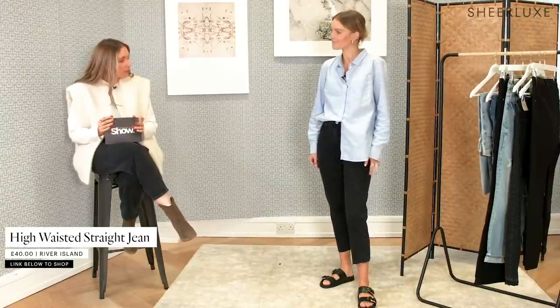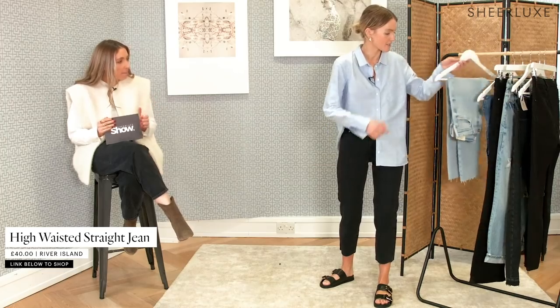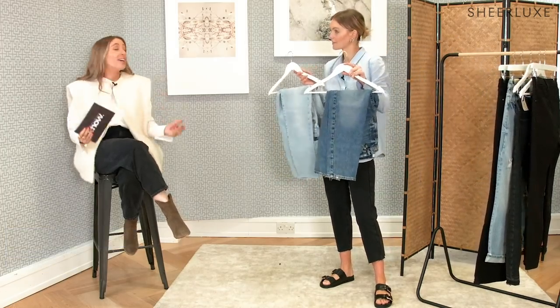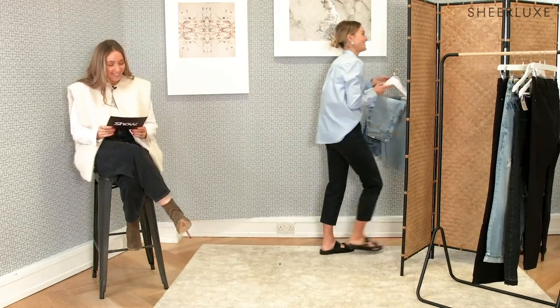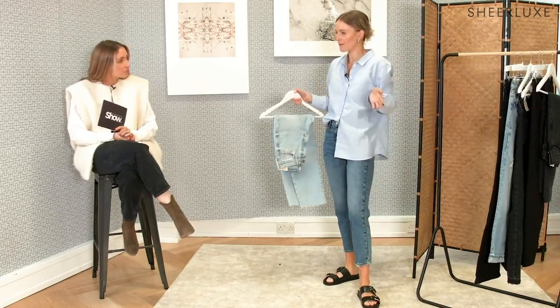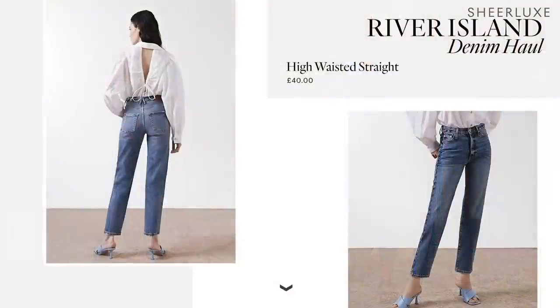Yes, I totally agree. Should we have a look at a blue pair now of the same cut? That's good. So we have a lighter wash pair and a mid blue as well. Okay, a blue pair now. I love this colour. It's a really nice mid blue, isn't it? It feels a bit vintagey. Again, it's just so nice. I feel great in these. Not too tight, but sucks you in all the right places.